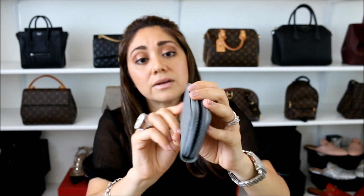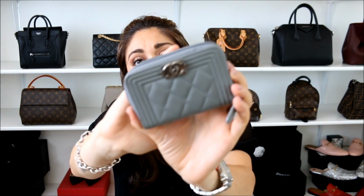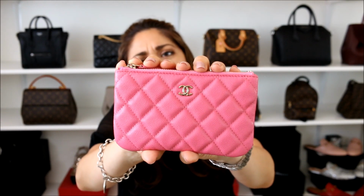This is the old style. The new style now has a back pocket, so it gives you again a little bit more play. I will have to say that if you carry cash or if you have receipts, you are going to have to fold those a few times in order to fit them in here, and some people might find that to be quite fussy.